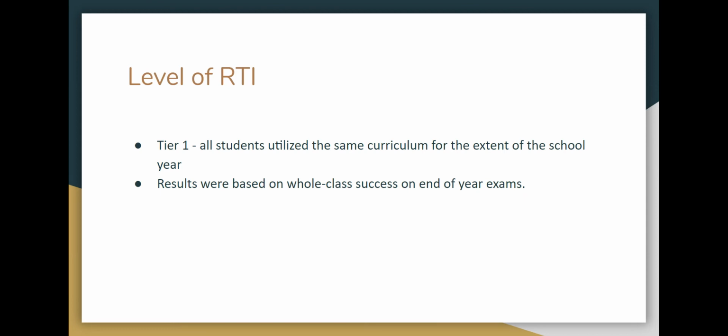This would be considered a tier 1 intervention in a response to intervention format. In that case, it's because all students in the general education classroom are accessing the curriculum. The curriculum can be used as a screening tool to refer students to a tier 2 or tier 3 if there was a response to intervention program. However, the results of this specific intervention were based on the whole class success on end of year exams overall. So individual student success scores compiled together as whole population scores compared to schools that did not implement the program. So because all students in grades 3, 4, and 5 at the sample schools used the same curriculum, it's considered a tier 1 intervention. It applies to all of the students and can be used as a screening tool.